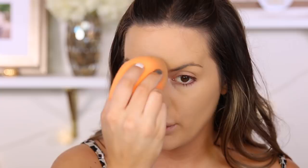Now we need to put on some concealer and just add some dimension to this face. So I have the KKW concealers in 5 and 6. I cannot remember how much these were, but I will leave them down below. I think I'm going to use the shade 6 because I am pretty tan right now. Looking very yellow on camera, and I don't know why. Like, even my tan looks yellow.